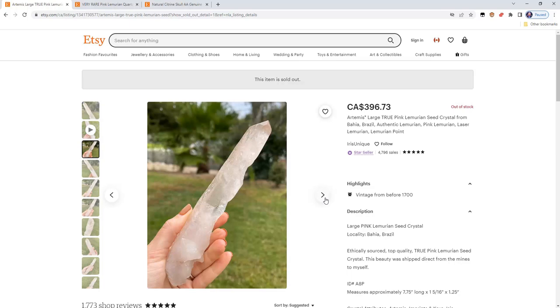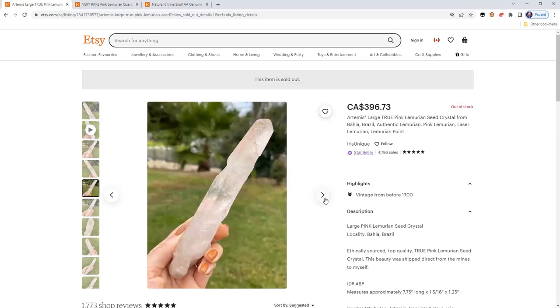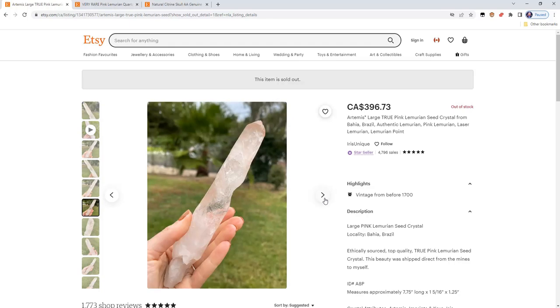This seller has done a wonderful job with these kinds of clear pictures. This is what you want to see when somebody's selling crystals, a clear picture and a clear description of what the item is that you'll be receiving. And many sellers on Etsy do great work at actually showing you a video of the crystals, plus holding them in their hands and taking photos. So you can really see the quality of this true, authentic pink Lemurian seed crystal.